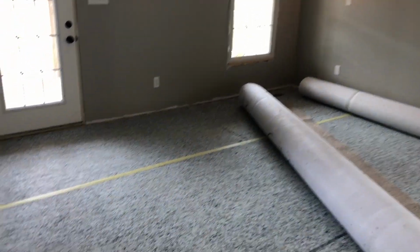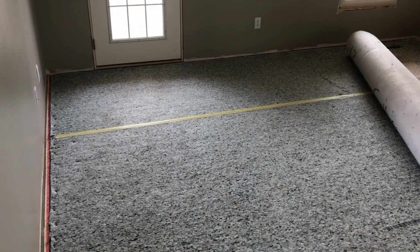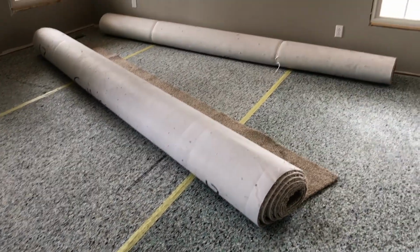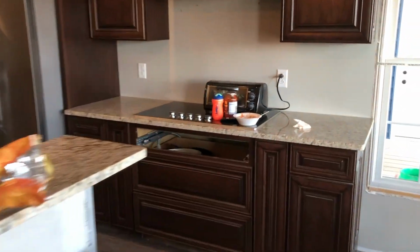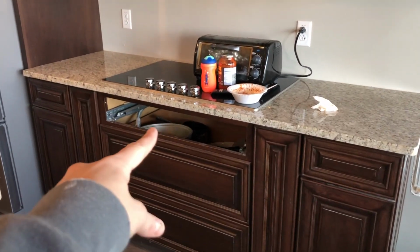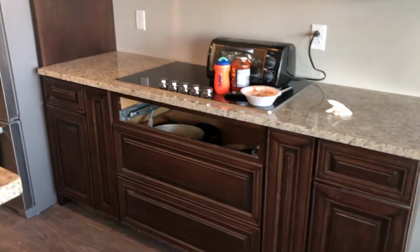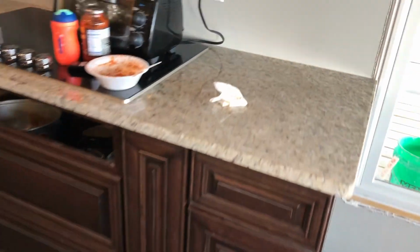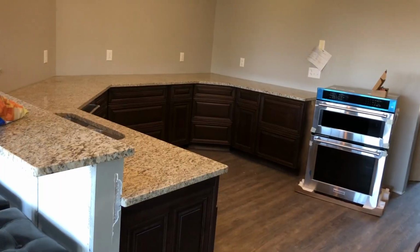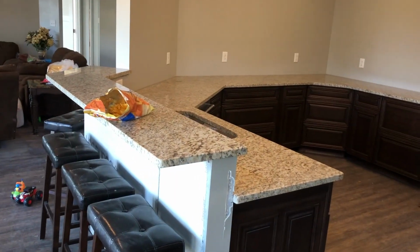The carpet pad is down in the master bedroom. Next, we'll be getting the carpet laid out. The granite is done. Please excuse the food the kids were eating. We still have to put that in because James has to rewire the stovetop cooker. But anyway, here we go. Granite is here. And then all over there, and then we've got the bar top.